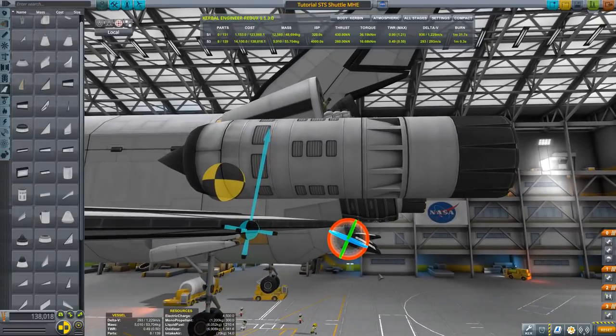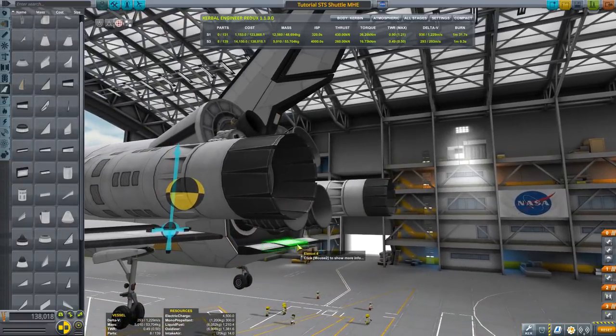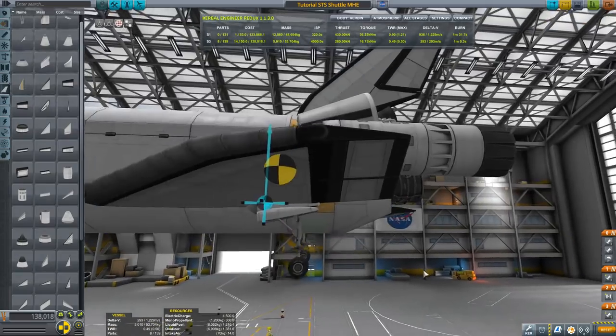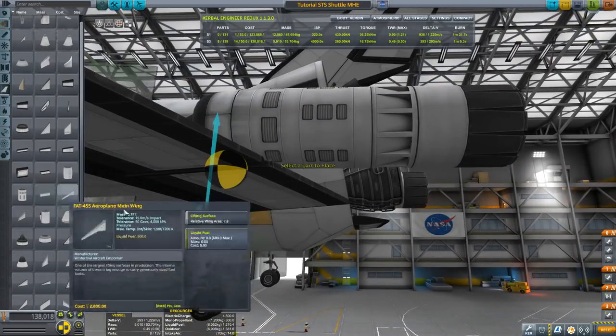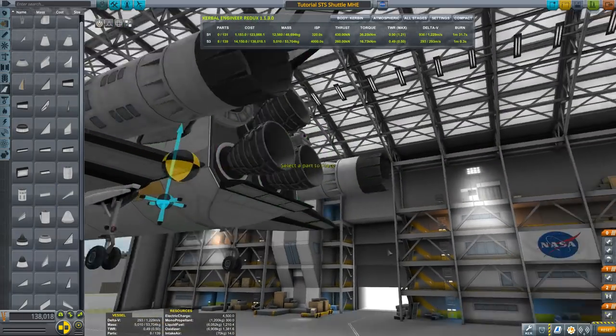How do we solve this? We need more lift on the back. Let's just put this back to normal again. And what if we put another wing here? I don't want to do that, though. No, I will not do that.